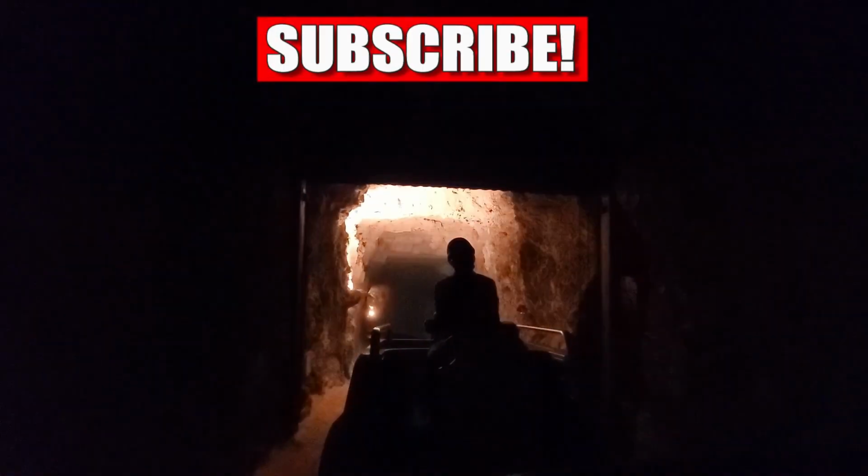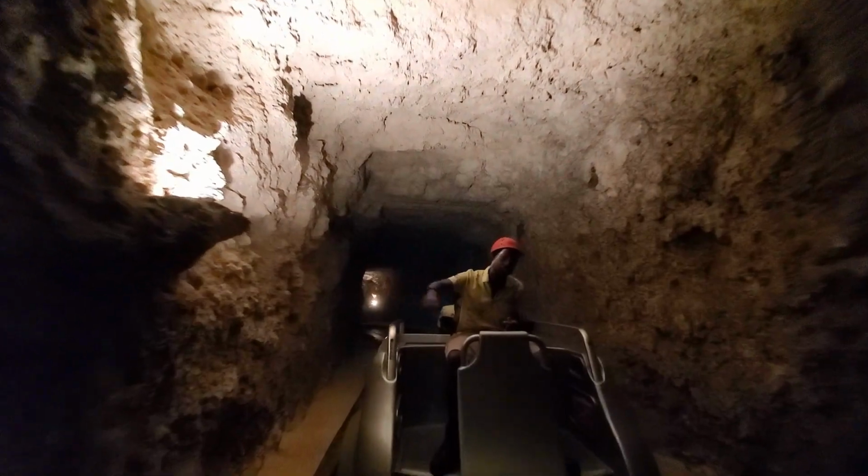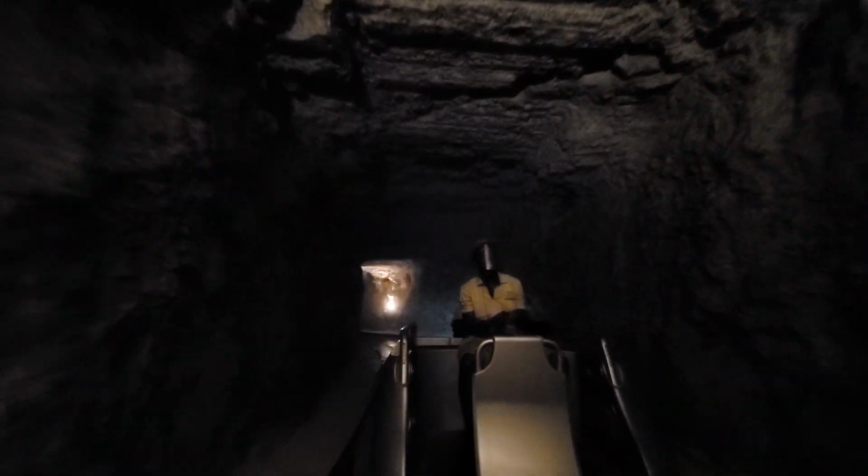So other than that, guys, remember to keep your hands, your legs, and your head inside of the tram at all times. Some of the passageways do get quite narrow, and more importantly, guys, there is no touching of any of the formations inside the cave. If you do touch anything, you will owe the company a couple thousand dollars. So let's not touch anything today.